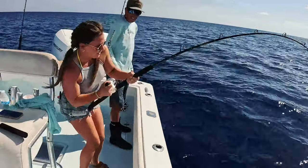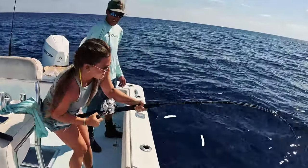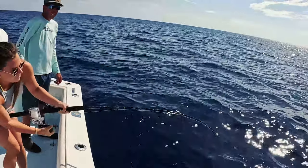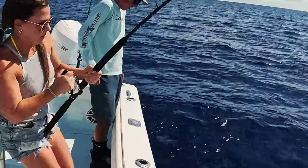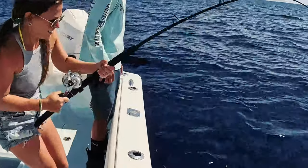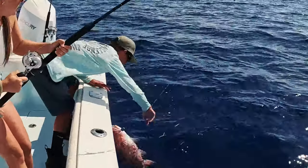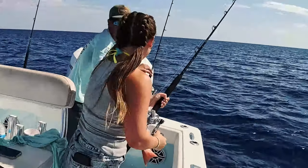Don't quit on them though, because they're his sharks. You want to use Rodney? She's not using Rodney on the first one. Can't do it on the first one. Hey, let's get him up, go. Oh, that water is clean, boy. He's still like 40 feet down, and I can see every scale on him. There you go. Good job, Brittany. Thank you. Yay! Nice.